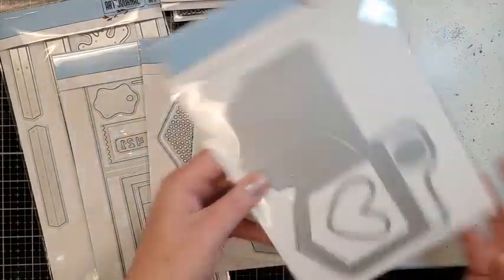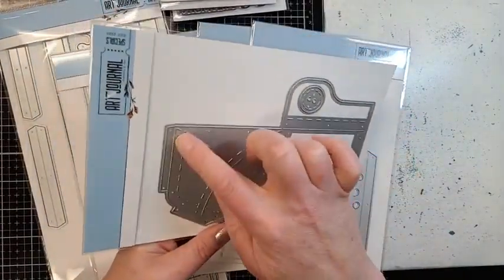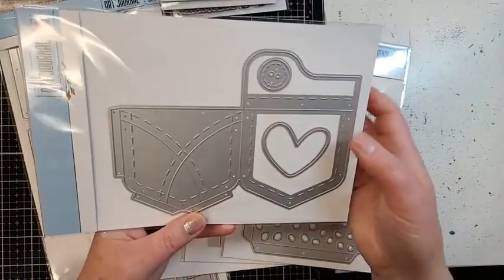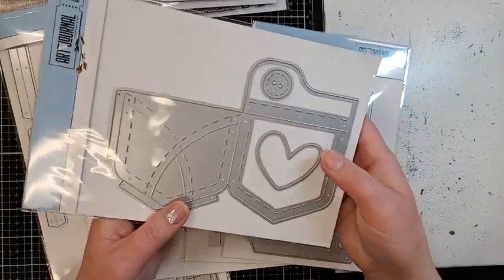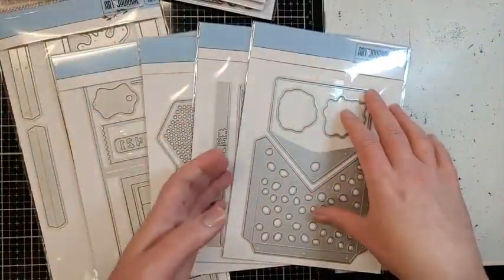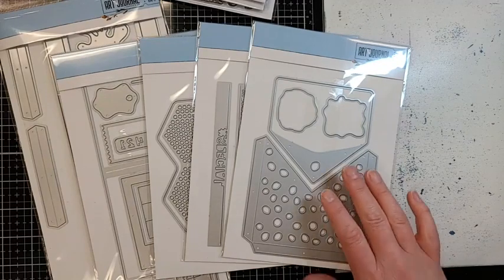For those of you that like that sort of stuff, I just want to show you what's new. This is that jeans pocket that I was telling you about, and I really dig this. It puts some of the best embossing detail in there. You've got a heart, and then you've got that really cute button. I believe this die is $19.99. I'm going from memory here, but I do think I have the list somewhere, so I can get the prices.